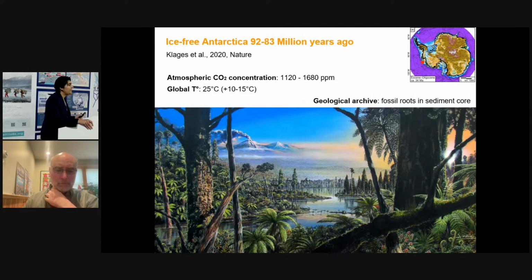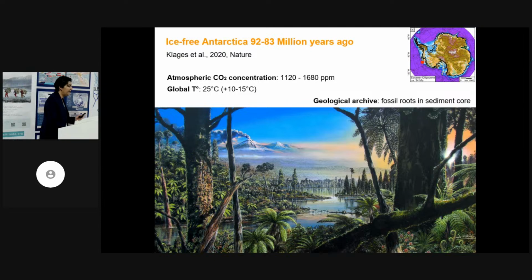So the representation that you see is an artist's view that has been produced by Avi, I think, the author, when they discovered some roots in sediment core records of Antarctica, but very close to the margin in Pine Island Bay. Pine Island Bay is, if you can see the map on the top of the slide, the red dot. This is one of the most sensitive parts of Antarctica right now to ocean warming.